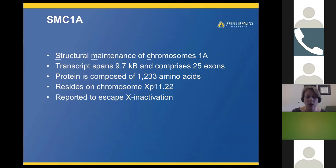We know that it lives on the X chromosome, so that girls have two copies of SMC1A because they have two X chromosomes, and boys who have an X and a Y chromosome only have one copy of this gene. Genes that reside on the X chromosome can undergo a process called X inactivation. We know that in each cell for a female, one X chromosome preferentially gets turned off, so that in general those genes are not active. But the conventional wisdom up to this point has been that SMC1A escapes X inactivation, and so both copies in girls are active.